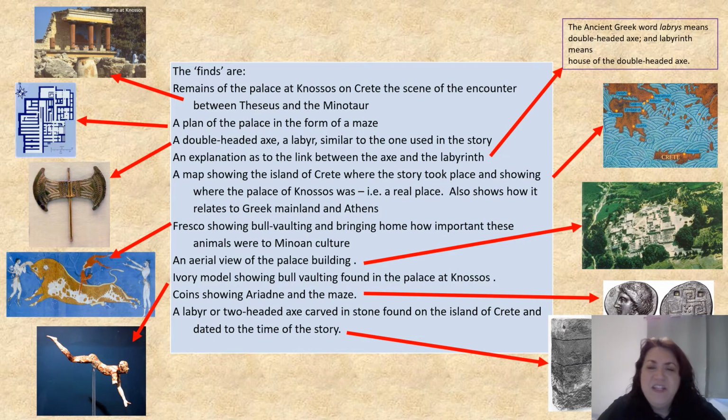Okay, this page tells us a bit more about what we found. So let's have a look. That last one we saw is actually at the top here, the remains of the palace at Knossos on Crete, the scene of the encounter, here we go, between Theseus and the Minotaur. Did you get it? I bet you did. Theseus and the Minotaur, that's the myth we're looking at.